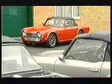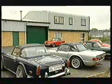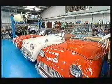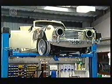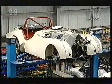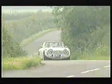35 grand? Are you having a laugh? Well, one TR specialist is completely serious. Racetorations in Gainsborough supplies high-tech for old Triumphs. Customers come from all around the world to give their machines a thorough update. And it's not just the rare TR5. All TRs can get a makeover.